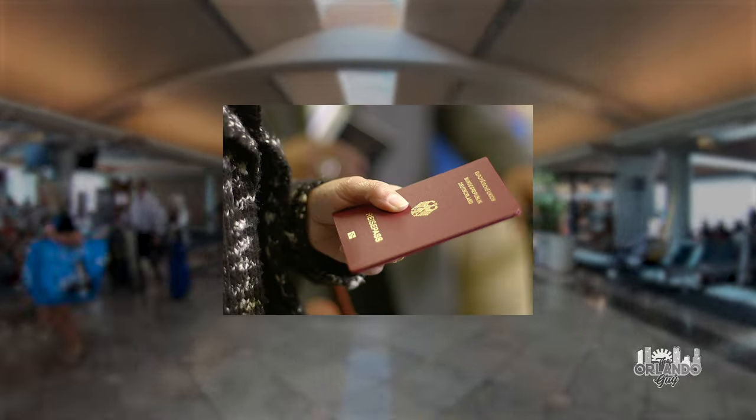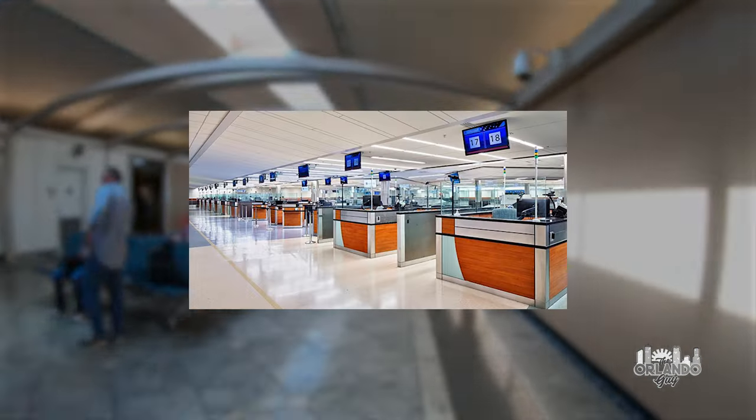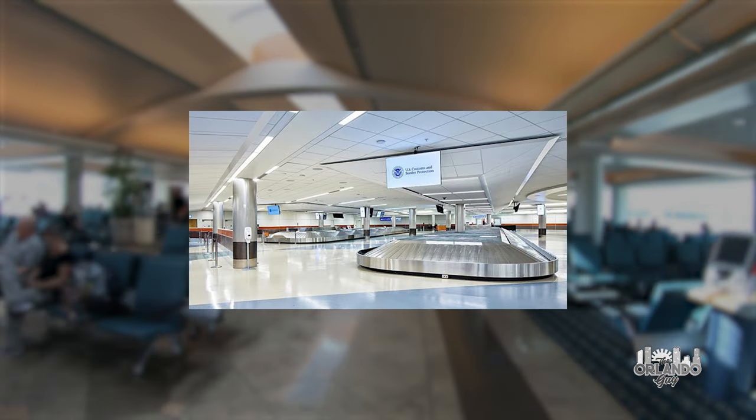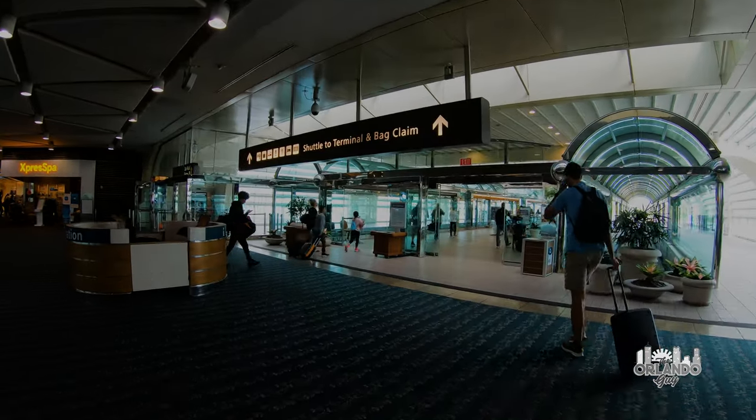By the way, if you're an international passenger arriving at Orlando International Airport, you must first pass U.S. Customs and Immigration and claim your baggage in the airside terminal, which you can keep with you or have transferred to the main terminal. Then proceed to the APM station.